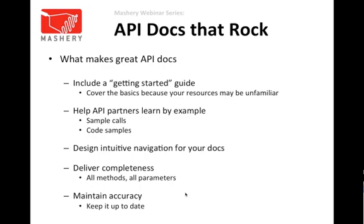Well, it's hard to keep the docs up to date, right? Because the API changes, and then you're having to go back and update the doc. You have to remember to do that, and they're often sort of separate projects, right? They are separate projects, which is again, even the last bullet point, maintaining accuracy and keeping it up to date. Probably one of the worst things you can do is to deprecate an API call, version it off, and not document it, right?